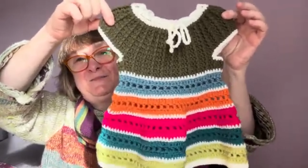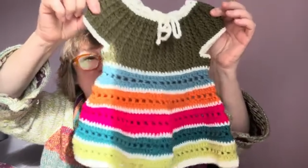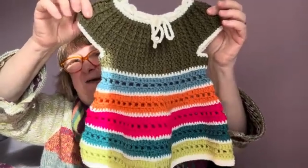I made this a long time ago, and I can't remember how long ago it was, or whether I was here, possibly in the Outer Hebrides. I used scrap yarns again to make little dresses. I love that one. I think I might put that one up on the shop. What do you think? Should I put that one up on the shop? Yeah, why not? I like that. I think that's cute. And that was made with little scraps of acrylic yarns. I think that was Stylecraft.